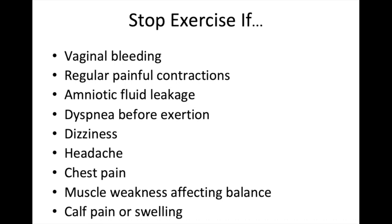And these, of course, are reasons we're going to stop exercise if you see any of these things happen. Of course, vaginal bleeding. I can't imagine a patient telling their physical therapist, I'm bleeding from my vagina, and the therapist says, oh, that's okay, we'll keep pushing harder, and we'll keep going. So we definitely want to stop exercise if we're bleeding from the vagina, if we are having painful contractions, right? If there is amniotic fluid leakage, all these different things: dizziness, headache, chest pain, obviously calf pain or swelling, right? So all things to look out for. I would say pretty much across the board, if these things ever happen to anyone, regardless of whether they're pregnant or not. But yeah, these are some things you want to keep an eye out for, especially in the pregnant population.